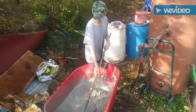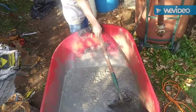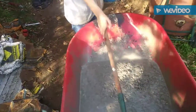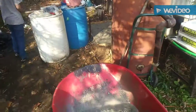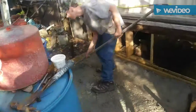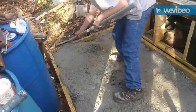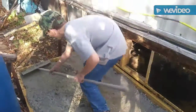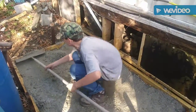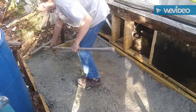Mixing up the concrete, huh, buddy? Whoa, almost went for it. All right, it's a little soupy, but it'll work. I'll bring that on over. We got the pad right over there. Yeah, right to the edge, nice and gentle like that. Take your time with it. Good job. Not up and over, but just nice and even.